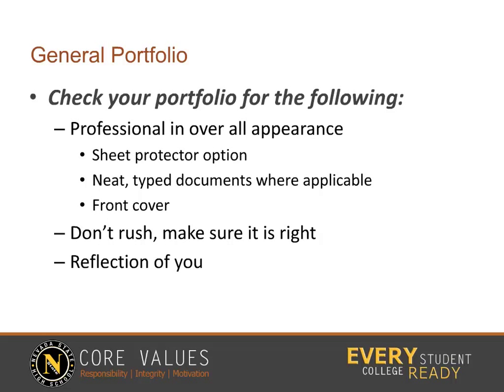Before getting into the specifics of the portfolio checklist, you'll want to be sure your portfolio is professional in its overall appearance. Is it something that would look out of place in an executive meeting? This is a more subjective aspect to the portfolio, so be honest with yourself and make changes if needed. Some ideas that are not required but will go a long way in making your portfolio more professional in its overall appearance are listed here.